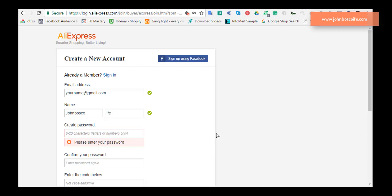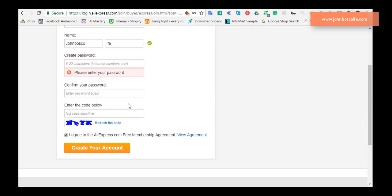Create a password you will not forget. Then type this password here again, and type the code below. For example, the code I have here is NFYK, and it's not case sensitive, but you have to be careful at this place. If you do not check this box, you cannot create an account. So ensure that this box is checked.